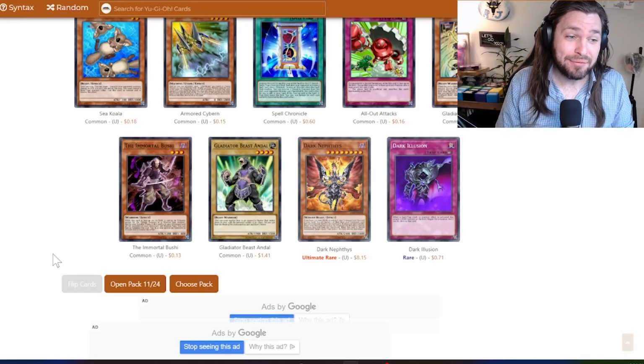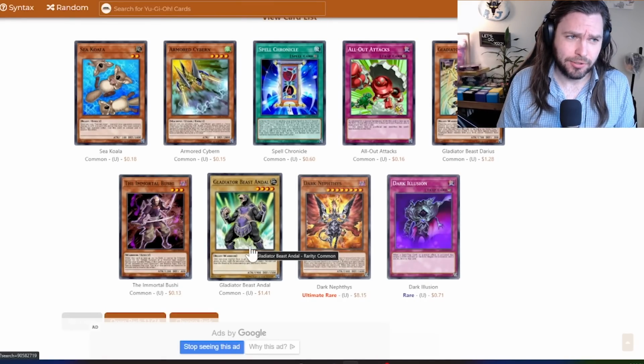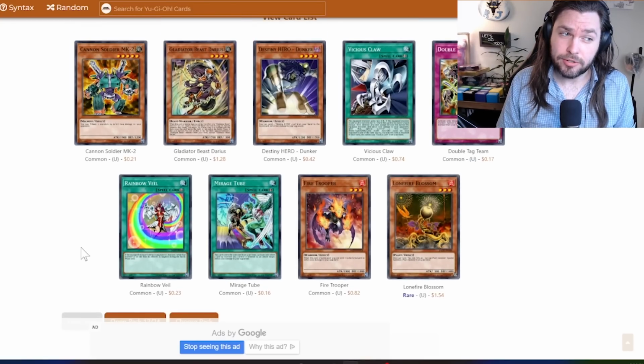What? Another Dark Nephthys? That's insanity. I don't think we're going to run 2 Dark Nephthys, but we have it, which is sick. Another Gladiator Beast Andal is really good too, as is Armored Cyber. Lone Fire Blossom is interesting. Gigaplant is in this set.